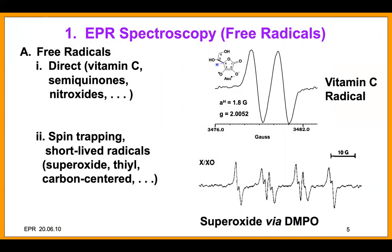Examples are like vitamin C radical. I show you the spectrum here, a very simple spectrum. In EPR, the spectra you see are always the first derivative of the absorption curve. That's why they go up and down. We can see semiquinone radicals and nitroxides, just a few that we can see directly. But very short-lived radicals such as superoxide, thiol radicals, and carbon-centered radicals, we usually are not able to see directly, and so we use spin trapping. Here's an example of the superoxide spin adduct, as it's called, with the DMPO spin trap.